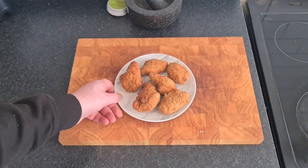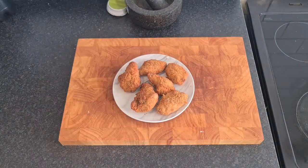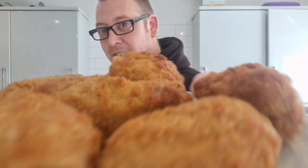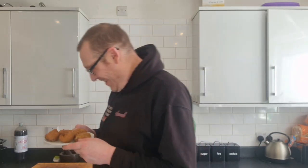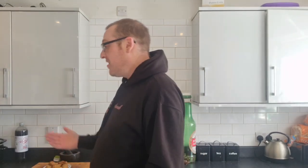Right. I'm going to give them 5 minutes or so to cool down, and then we're going to get up here and slide it down my gizzard. There they are, brothers and sisters. 6 southern fried chicken wings from the company SFC, which stands for Southern Fried Chicken. Packed in the UK, out of Hungary. I'm hungry. I'm starving. 6 for a quid. A box of 6 wings for a quid.